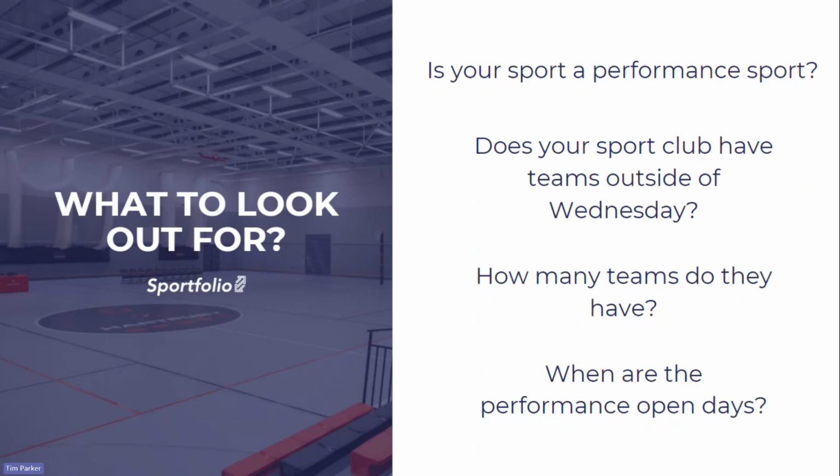And then finally, when are the performance open days? A lot of universities now hold performance open days on Wednesdays. It gives you a chance to get to the university, see the campus buzz when the games are being played, and also speak to the coach as well. It's normally specific to that sport, and you get a chance to learn a bit more about the program. So do check to see when they are available.